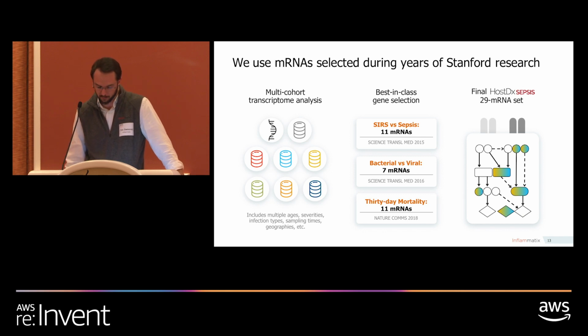We published a few papers, one showing an 11 gene set for separating infectious from non-infectious inflammation, one showing a 7 gene set for bacterial versus viral, one showing another 11 gene set for 30-day mortality prediction. And the sum of those, 11 plus 7 plus 11 genes, that's the 29 mRNAs that now make up the core of HostDX Sepsis. And that actually is where Inflammatix's story begins.